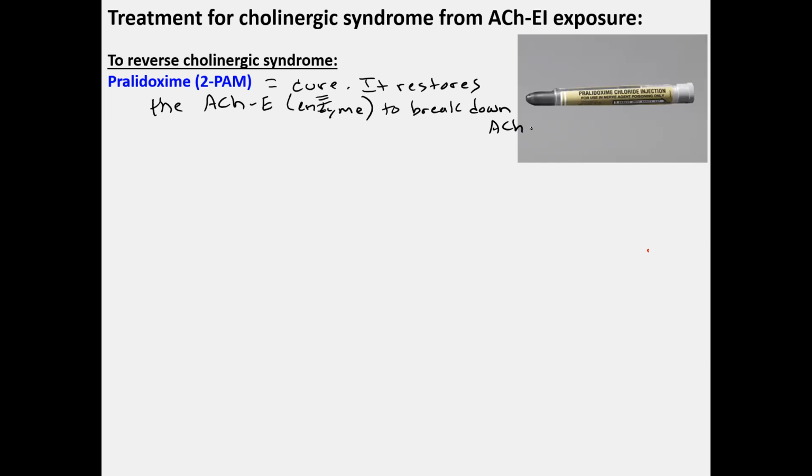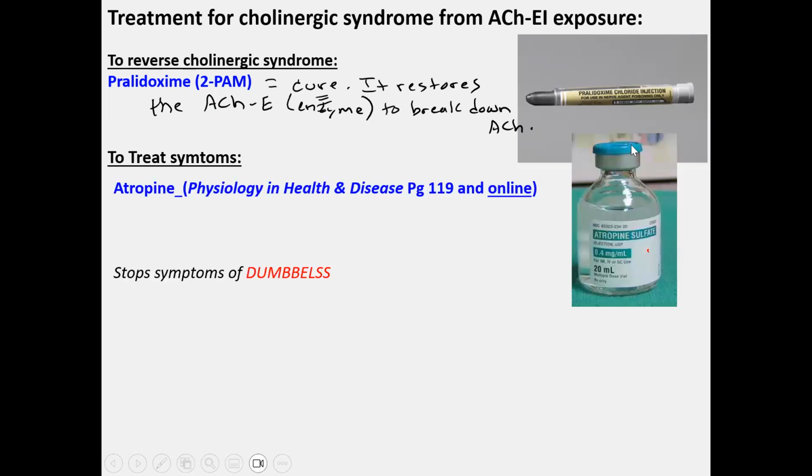I won't go over the chemical means by which it does it, but it's not like as you inject it, immediately they're fine. It's going to take hours to have an effect. So you've got to do supportive care of your patient, keep them from crashing in the meantime while you're waiting for this drug to have its effect. So you want to treat the symptoms while you're waiting for the cure to work. So you're going to give them atropine. And this is what I gave the dog.